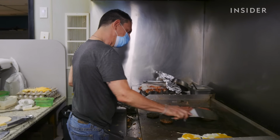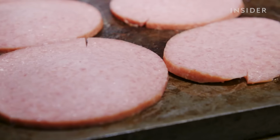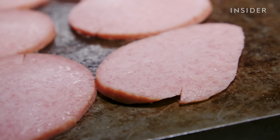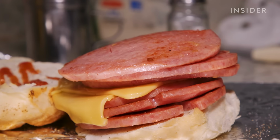Pork roll is a smoked ham that's already pre-cooked that people eat as a breakfast sandwich, and it's a religion in New Jersey, an absolute religion. I mean, people are nuts over it. It's like nothing you've tasted. It's very salty, very oily, but you want the oil, right? Because you put it on a roll and it's great.